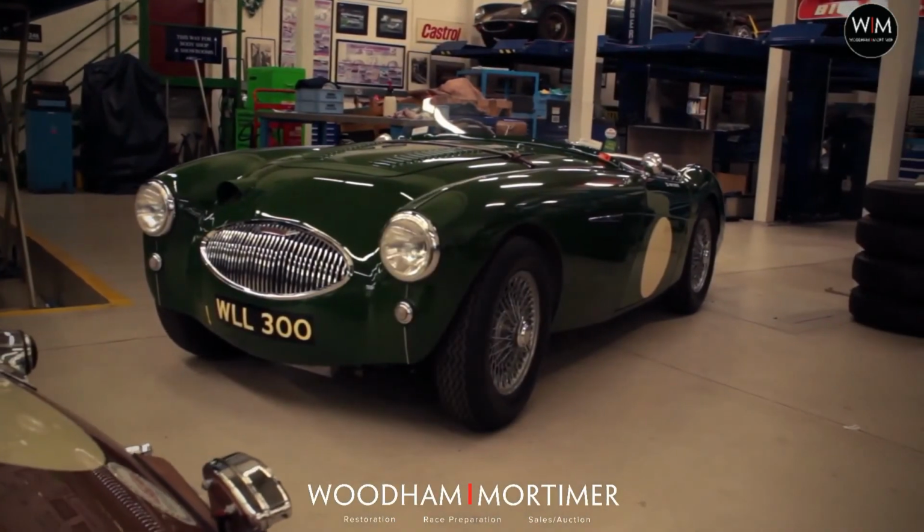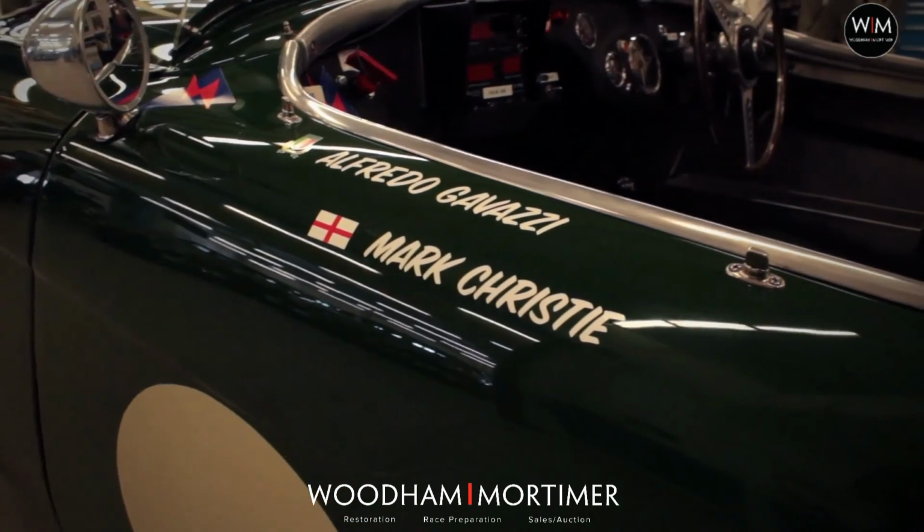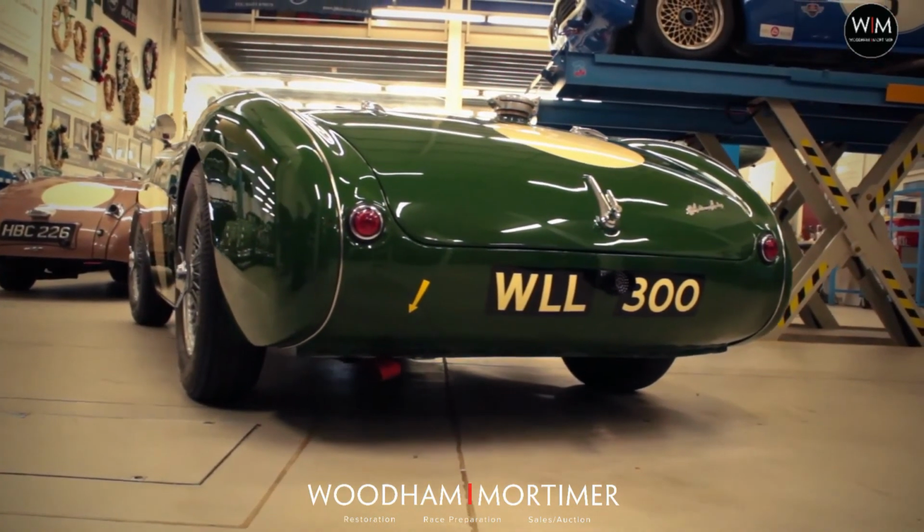The car has had a full JD race preparation, as well as completing last year's Mille Miglia. For this year's event we've not detuned the engine, but just softened the shock absorbers. An exciting car to drive with fantastic provenance.